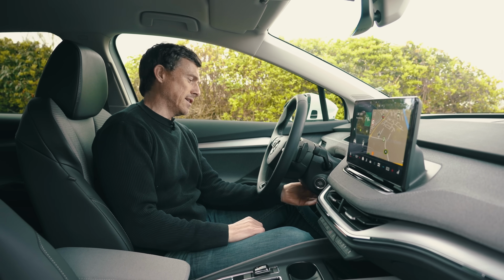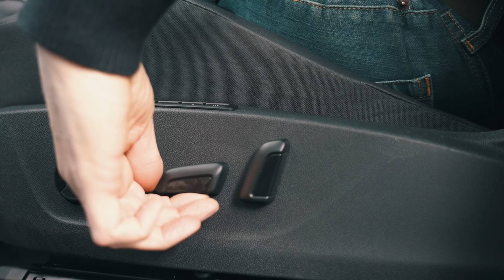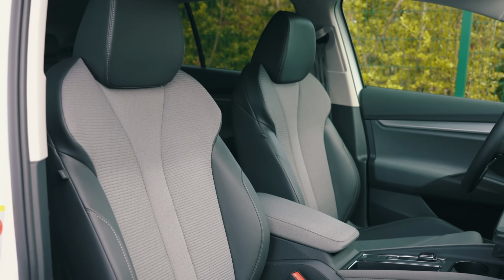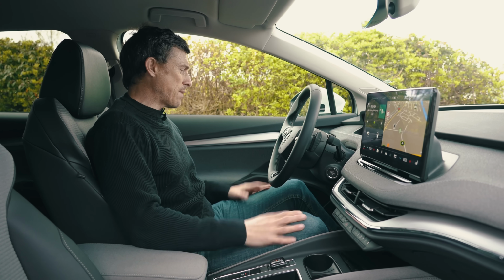It's quite easy to get an ideal driving position as well. Look, there's plenty of adjustment in the steering wheel and the seats. This car has the upgraded comfort seat for the driver, so it's electrically operated. You have to pay 400 quid extra for that, and if you want the passenger seat electrically operated as well, that's an extra 400 quid on top. But yeah, good driving position, and it's quite a practical car in here as well.